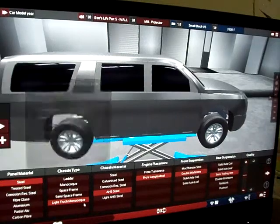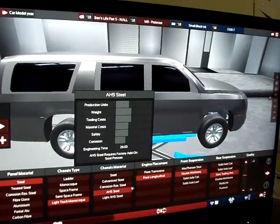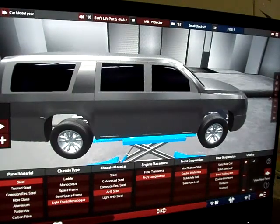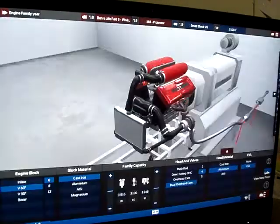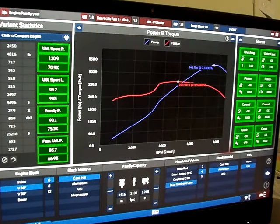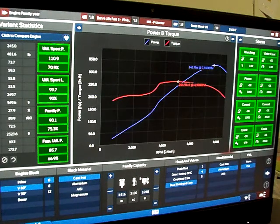The only thing I can see that really helped it is the light truck monocoque and advanced high strength steel, plus 2 quality on that. It's got a turbocharged 3.1 liter V6, 342.7 horsepower and 264.9 torque.